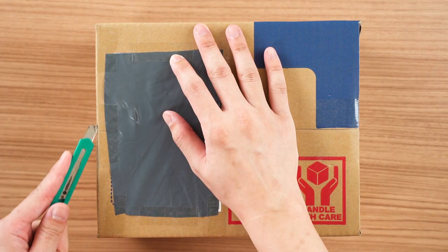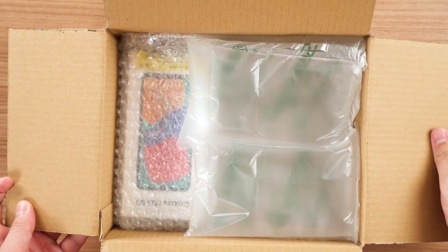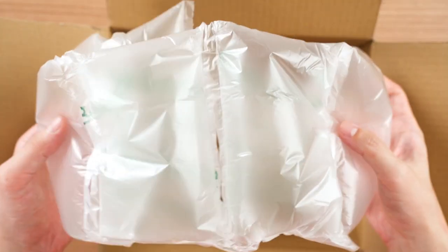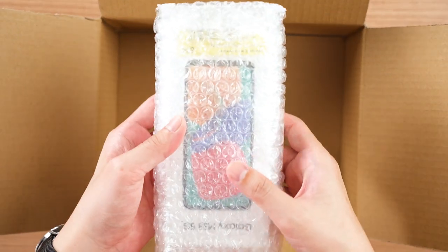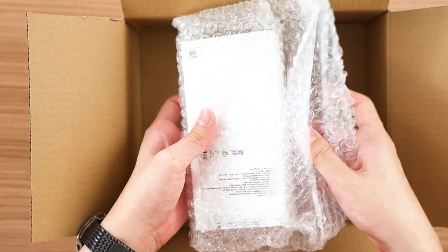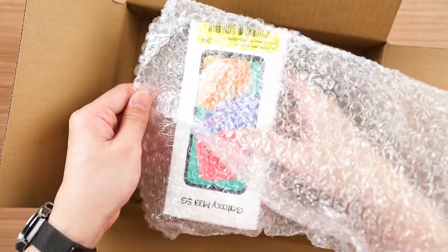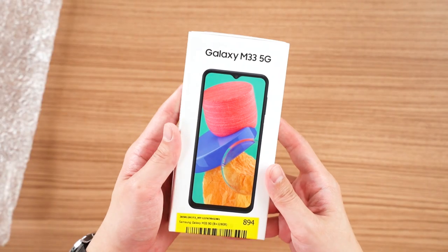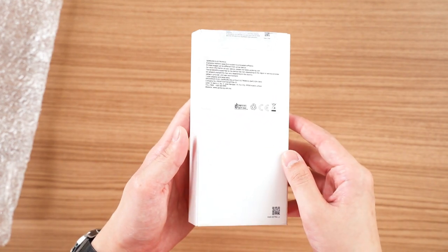Opening it up, we can also see Lazada use a lot of these sealed air bags to provide even more cushion for the product during shipping. And the entire phone box is also wrapped in bubble wrap as well, so that it will not get damaged. For me, I always remove the tape so that I can reuse the bubble wrap at a later date. And here it is, the Samsung Galaxy M33 5G. So let's quickly unbox it.